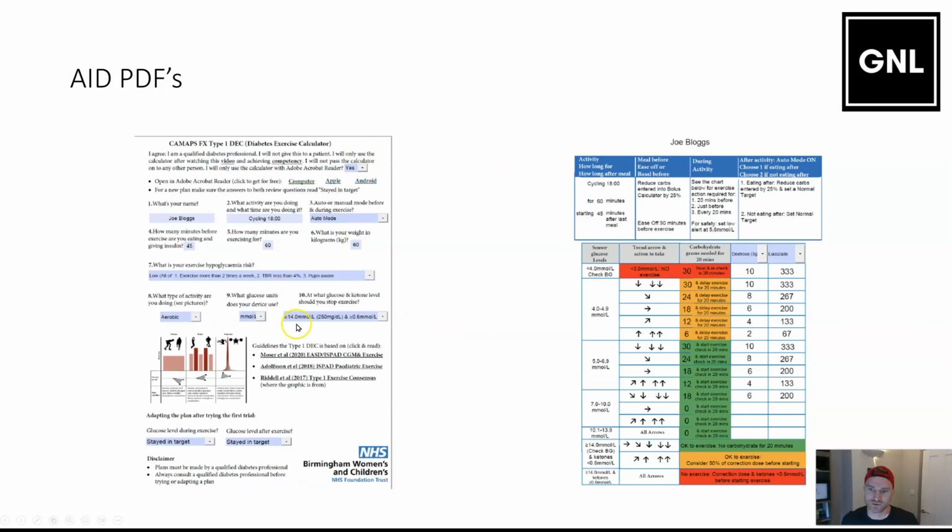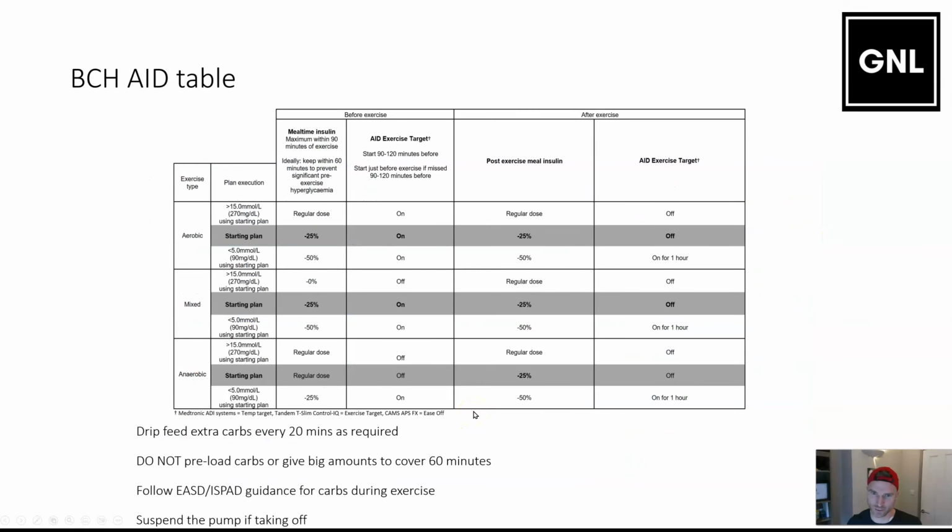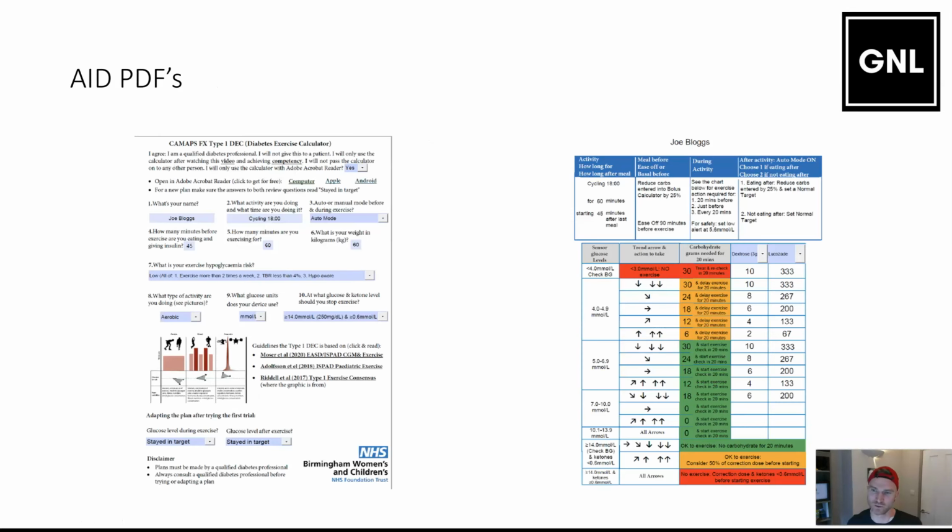At the end, you can get hold of some resources that you can speak to your healthcare professional about, where you can pop in who you are, what you're doing, obviously if you're in auto mode, how many minutes before eating, and what you're doing. What it will do then is spit out a plan to tell you, just as we discussed here, reduce the carbs by 25%, put on the activity mode, have this amount of carbs every 20 minutes depending on your glucose level and trend arrow, and then what to do afterwards. So that's a simple way of taking these rather complicated tables into something that's usable, but that needs to be done with your healthcare professional, obviously.